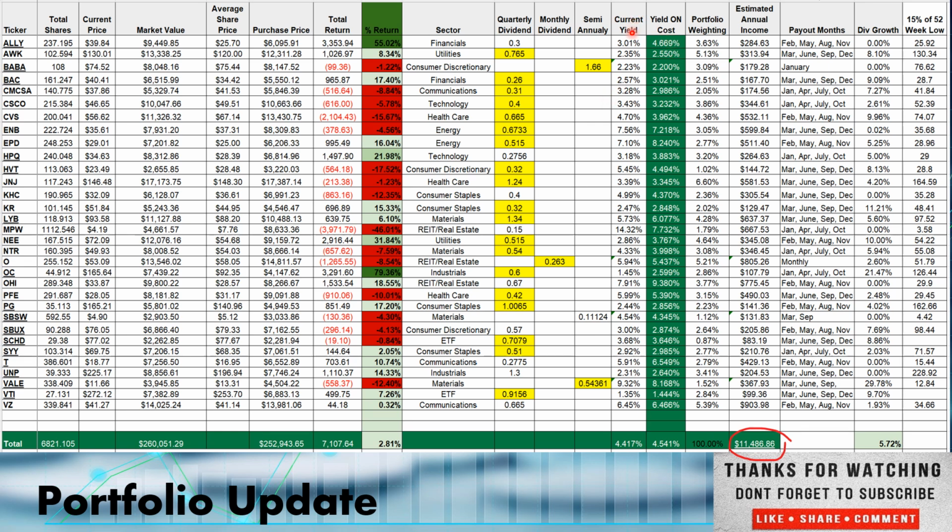Here's the current yield for the portfolio overall, each position as well as the total. My yield on cost, same thing for each position as well as the total. Portfolio weighting, so what we saw on the previous page was the sector weightings. Here's each individual position's weighting. And I don't like any one position to be more than 10% of the portfolio. I don't think I have any that are close, especially with J&J really pulling back again, down 146 now.